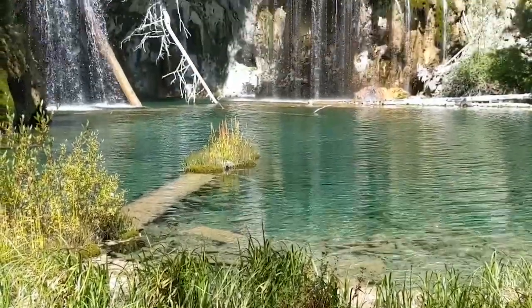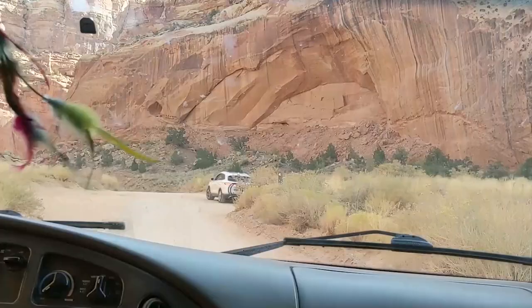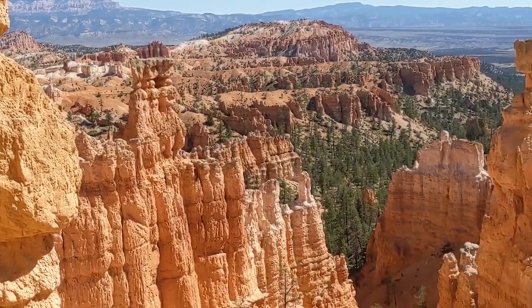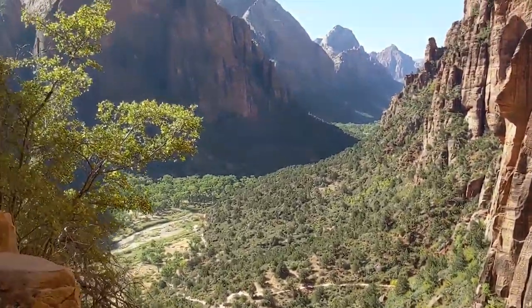We took a 2-month leave from work in September of 2019, where we stopped at Hanging Lake in Colorado. We stopped at Capitol Reef National Park. We stopped at Bryce Canyon National Park. We stopped at Zion National Park.